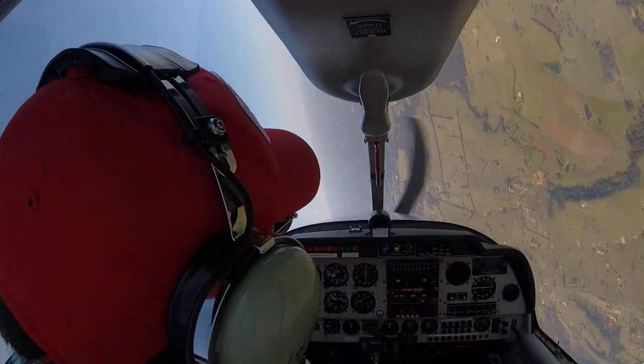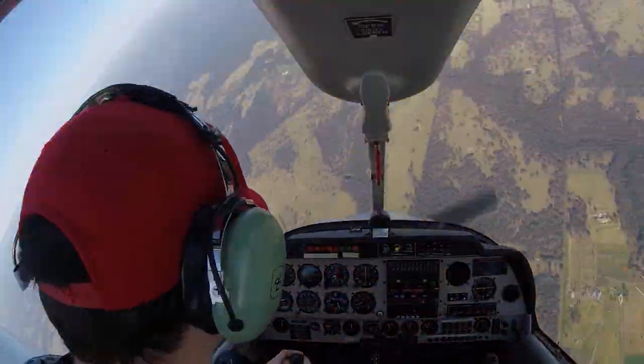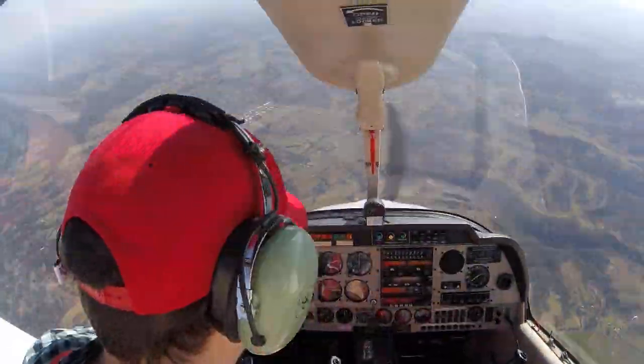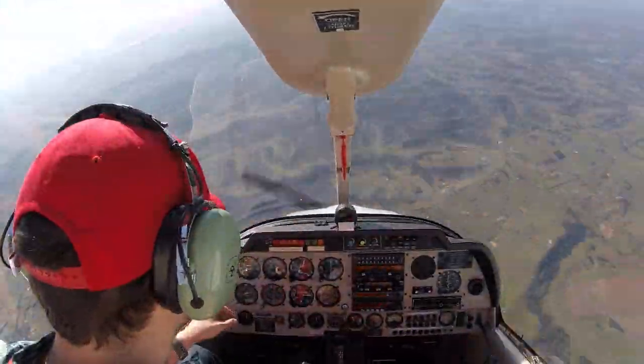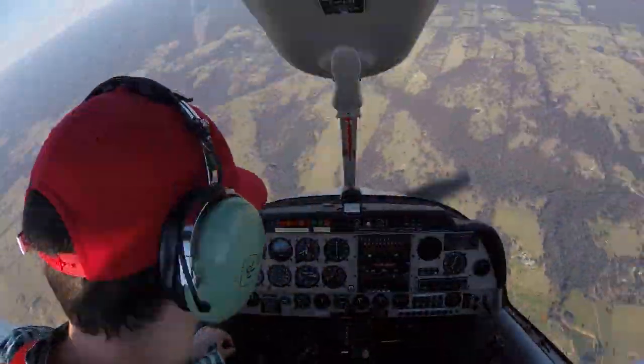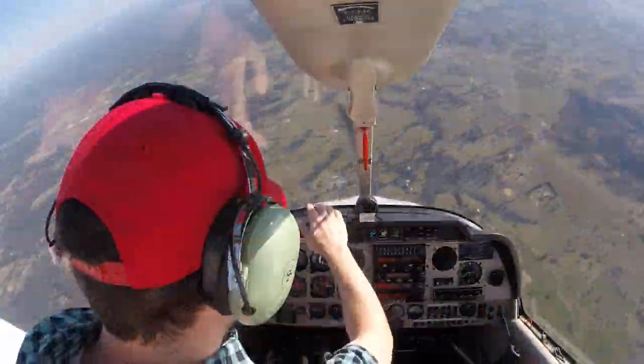Thank you, Rob. Mike, climb to flight level 180. 180, thank you very much. Alright, stabilized about 70 knots. We are at 6,100 feet. 5,008. X55. Throttle spinning right, dash, kick.